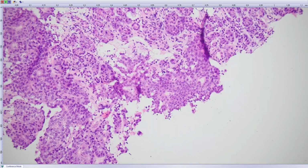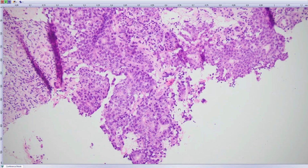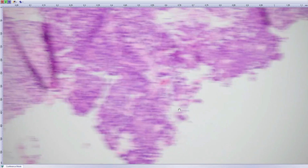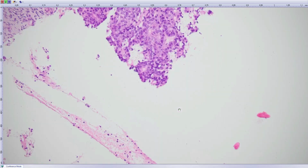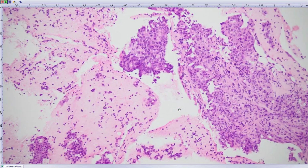Neuroendocrine tumor will be one of the options. The patient is male, but otherwise, if it was female, solid pseudopapillary neoplasm of the pancreas is the second possibility. And the third possibility, when you see this solid and, let's say, a little bit acinar formations, is acinar cell carcinoma.